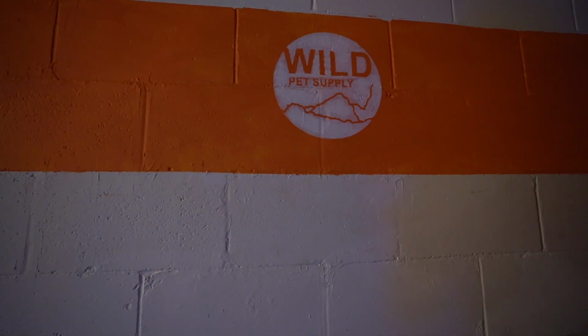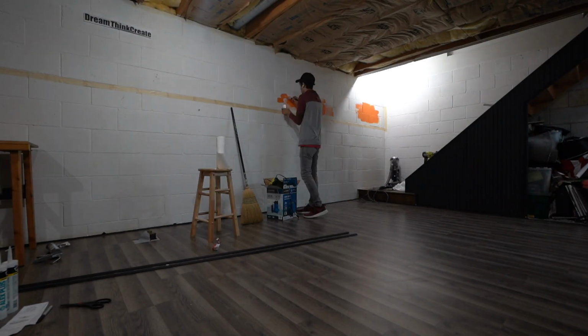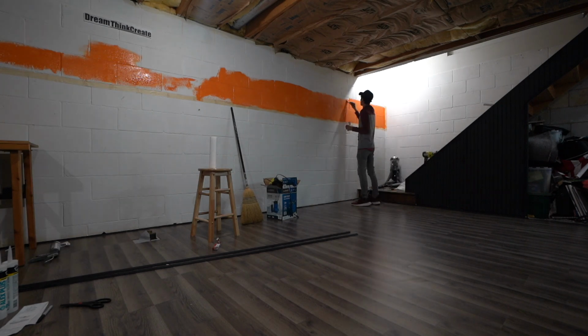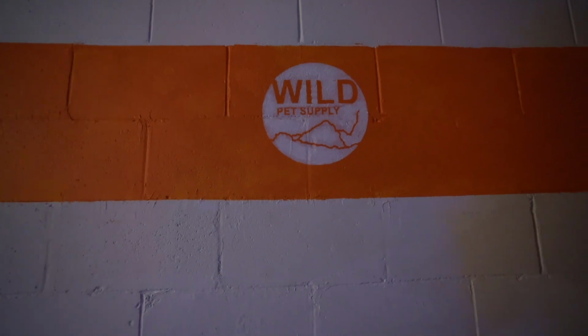Now at this point in the video, you probably noticed the big orange banner on the side of the wall. So let's talk about that. So I marked off the entire wall and I painted an orange stripe on the wall, and I ended up buying a stencil to put my logo on the wall. I love the design of this, and I'm actually still working on wrapping it around the rest of the fish room, but overall on this one wall it looks insane.